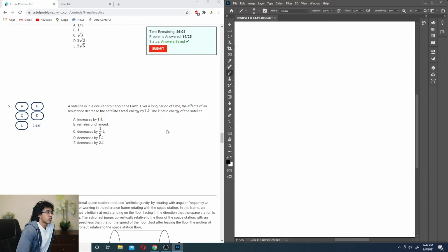A satellite is in circular orbit around the Earth. Over a long period of time, the effects of air resistance decrease the satellite's total energy by 1 joule. The kinetic energy of the satellite, let's see. So the satellite's total energy decreases by 1. I'm assuming that if it's over a really long period of time, it'll still remain in a circular orbit.